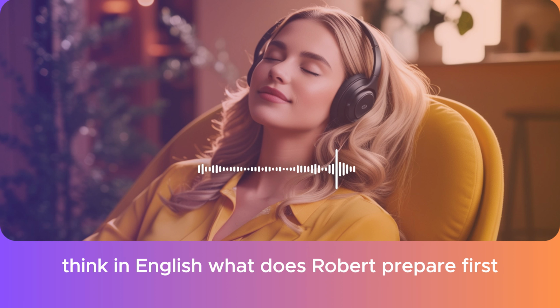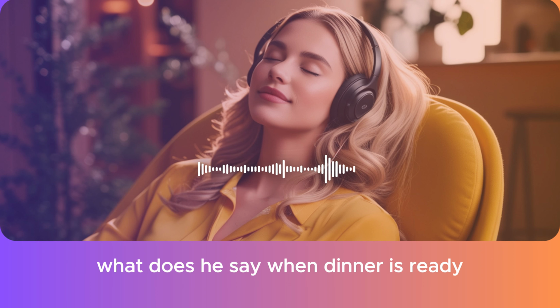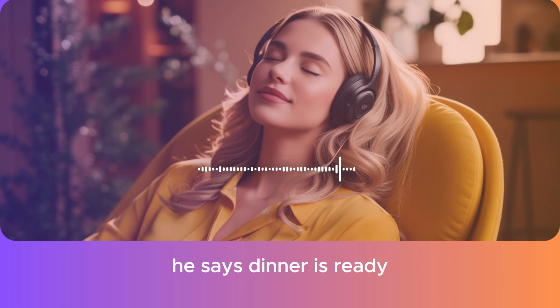Think in English. What does Robert prepare first? How does he cook the rice? What does he say when dinner is ready? Answer. He prepares salad first. He cooks rice and grills chicken. He says, dinner is ready.